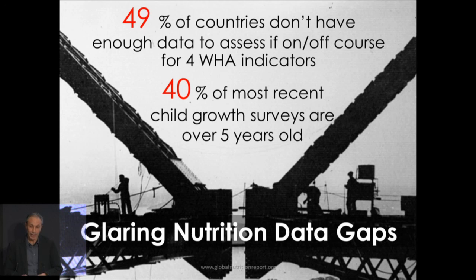49% of the countries out of the 193 don't have enough data. That's either they don't have the indicators or they don't have the targets to assess if they're on or off course for 4 World Health Assembly indicators. We couldn't do it for the 6 because we only had enough data for the 4. But even restricting it to 4, half the countries couldn't tell us whether they were on course or off course. And 40% of the most recent child growth surveys are over 5 years old. Again, you wouldn't run an economy on data that are over 5 years old. Why on earth would you run a nutrition strategy on data that are over 5 years old? It's just not responsible policy.